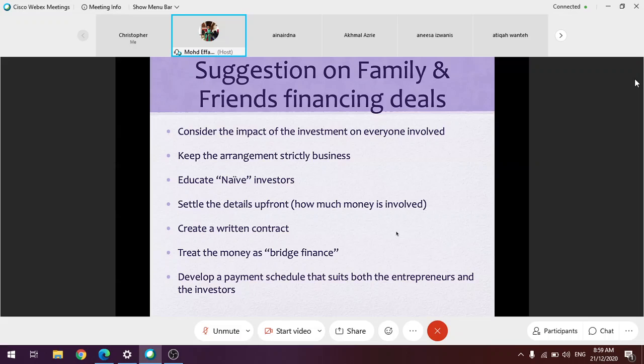Develop a payment schedule that suits both the employer and the investor. I just don't want it to be very difficult for you to explain. If your family members are educated in business, then it's easy. But if they are not really experienced in doing business, then you need to clear everything before you start. You have to show that if this amount of money goes into my business, this is the payment schedule you're going to get.